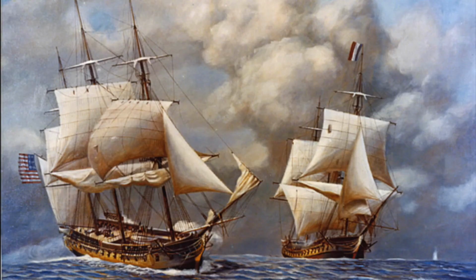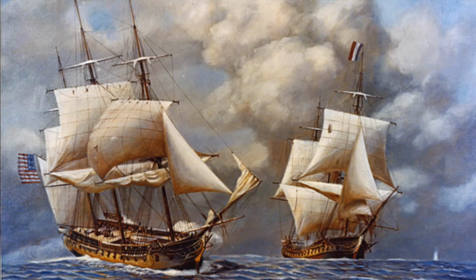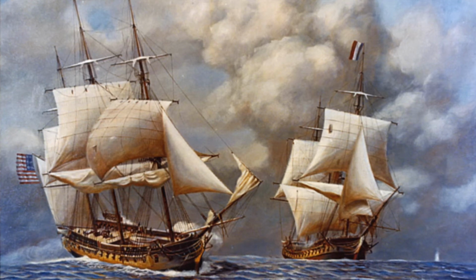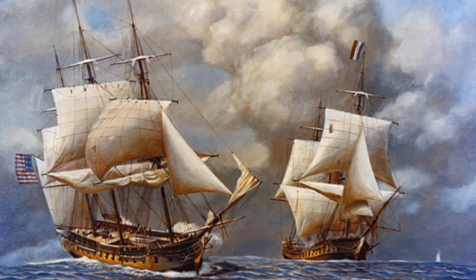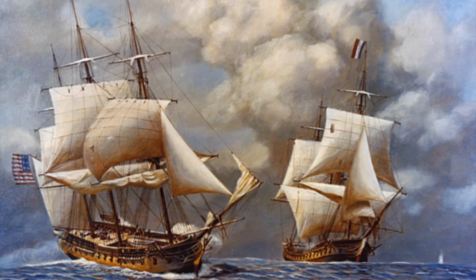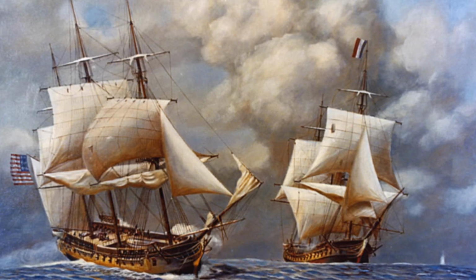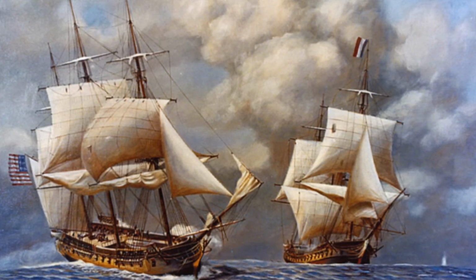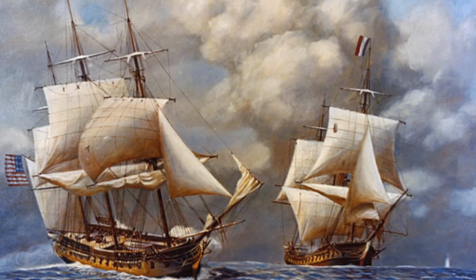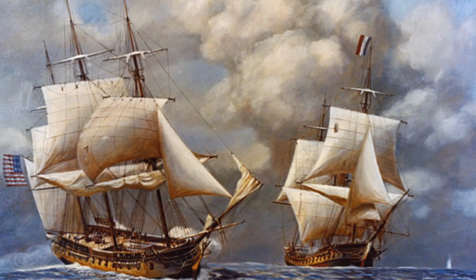It was first used to protect U.S. merchant ships in the Quasi-War with France, and that's where it became famous almost instantaneously when it defeated the French ship La Insurgente in 1799. The French ship used 12-pound cannonballs, while the Constellation used 24-pound cannonballs. After just a few volleys, the French captain realized he was overmatched and soon surrendered.